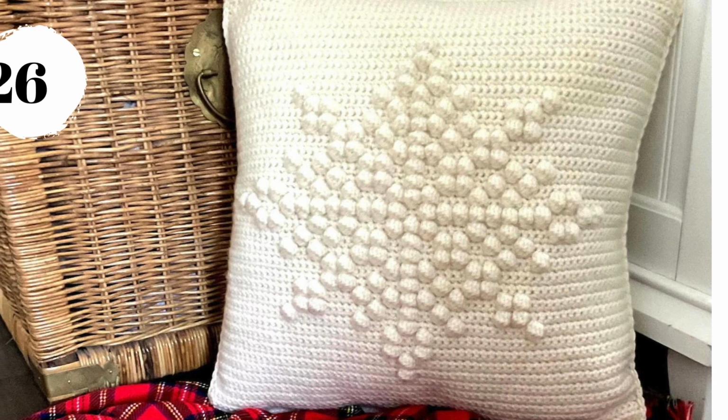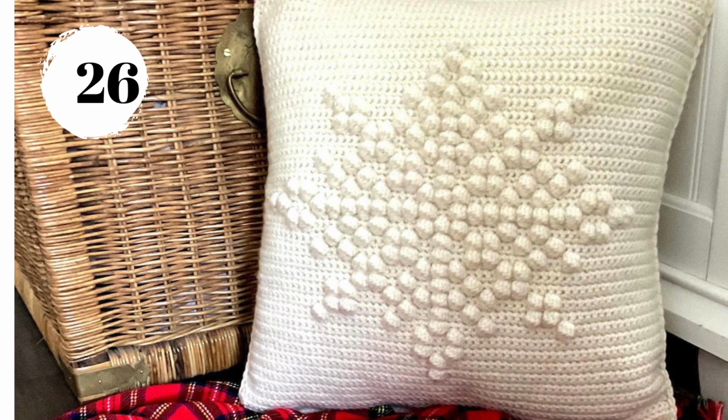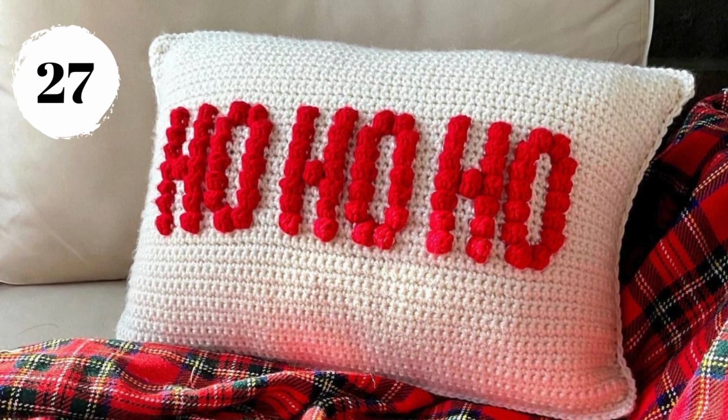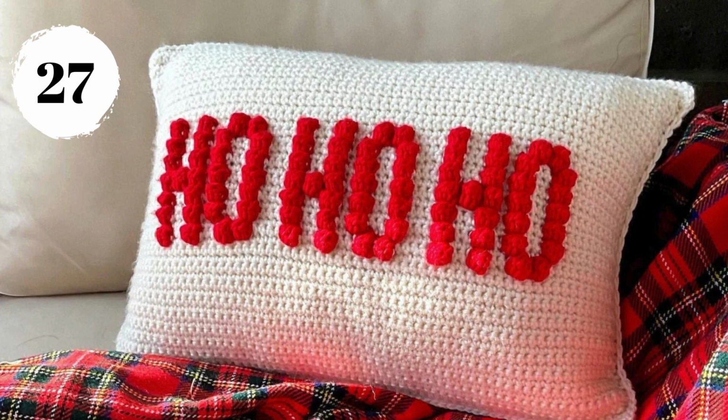Number 26. A bauble crochet pillow cover that has the shape of a snowflake. This looks store-bought, but it definitely isn't. How cute and original. I think you can sense a theme here when I present you another bauble pattern. In number 27, we have a classic Ho Ho Ho Santa pillow.